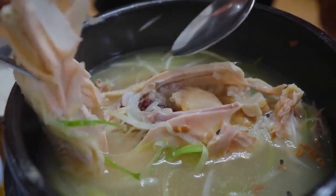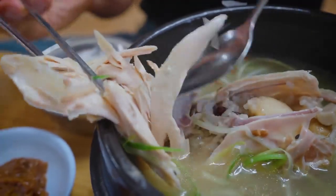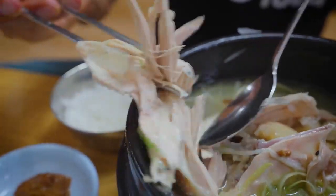Okay, and now on to the white meat of the chicken here. Look at the way it literally just pulls apart from the bone. Complete effortlessness. Has to be the easiest whole chicken to eat on earth, because it's just so tender.